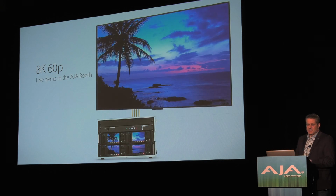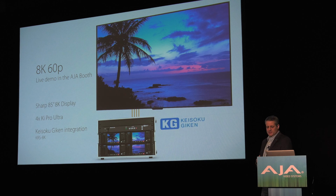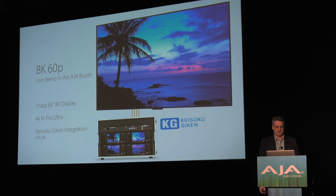We have 8K 60p in our booth. Our friends at a company called Keisoku in Japan, KG, sent us a $120,000 Sharp 85-inch 8K monitor, and I was on the floor in a fetal position as it was being hung on the wall, ready to call the insurance company, but it made it on the wall, everything was cool.